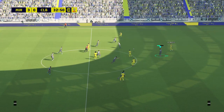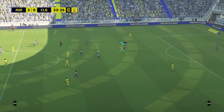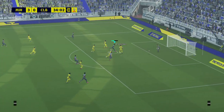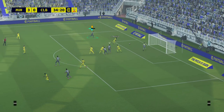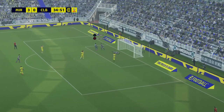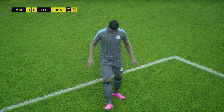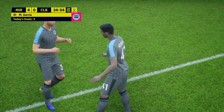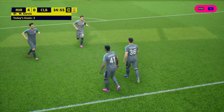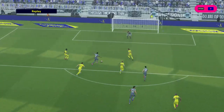Pass has gone astray. He's found a way through. Plenty of real chance. Can he put it away? And it's in. Yet another goal in an awesome performance. They are in complete charge. That's no fluke. It's what he was there for.